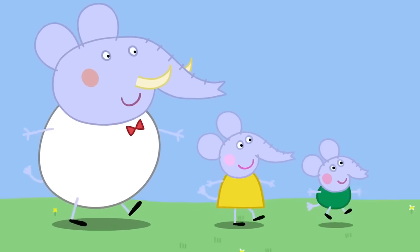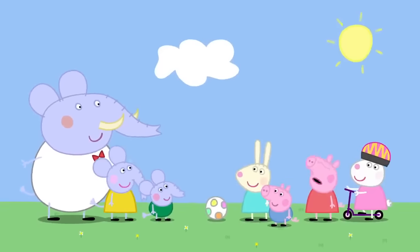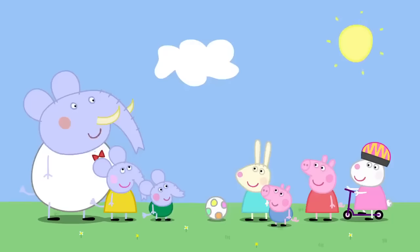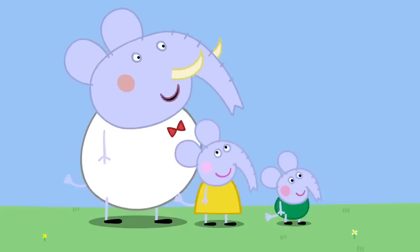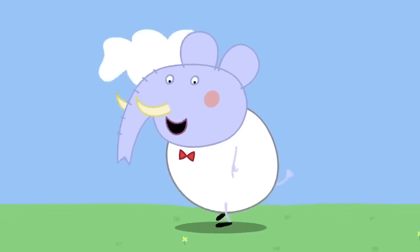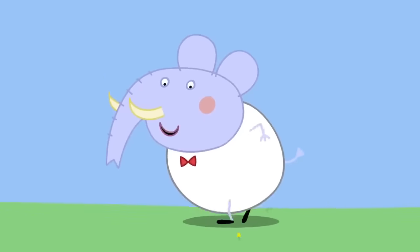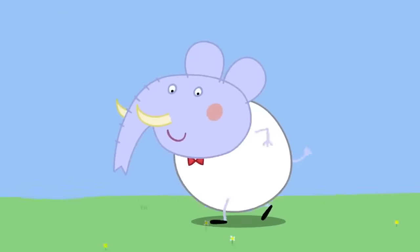Hello, everyone. Here is Mr. Elephant with Emily and Edmund. Hello. We're trying to run away from our shadows. You can never run away from your shadow. I know. We can't go fast enough. No, Susie. It's nothing to do with how fast you run. You see? My shadow is still underneath me. Run faster! Even if I run faster, my shadow keeps up with me.